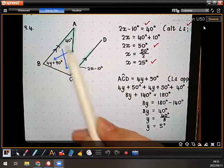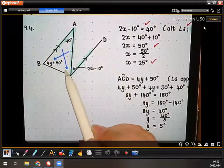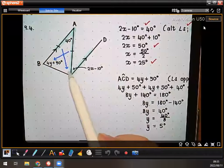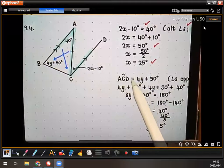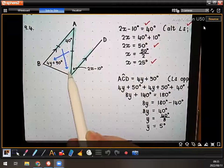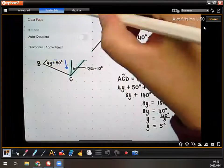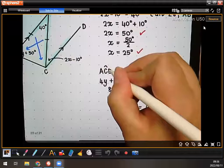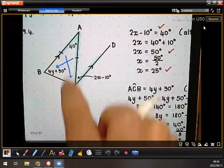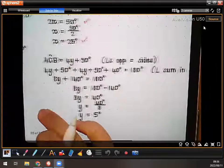Now guys, again, you have to notice that this is an isosceles triangle, so that you know that if that angle is 4y plus 50, this one is also 4y plus 50. All right. Can I now just say angle C? There's two angles there, right? You have to be specific. I actually wrote the wrong thing here. You see, I wrote ACB, but that angle is ACB, guys. Oops. What is my angle here? What's the name of this one? ACB. All right. So make sure that you are writing the correct angle there. ACB is 4y plus 50. The reason for that is angles opposite equal sides.